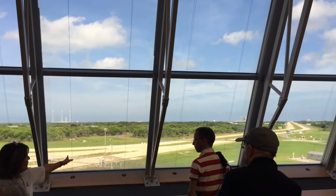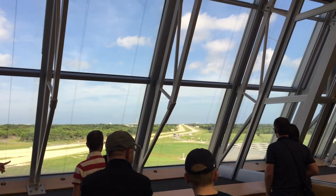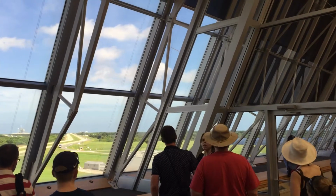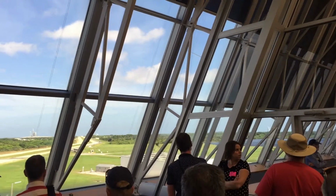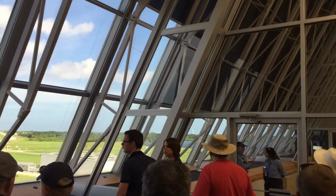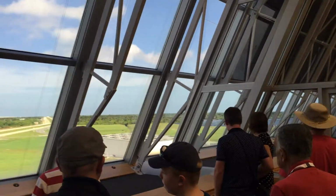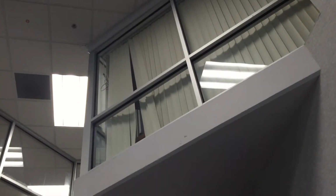To the right of those, that tall white building you see, that's Complex 41. That starts the Air Force side. We have an Atlas V rocket inside that building. And about 2 days prior to launch, they'll roll it out to the launch pad, which is in the center of the 4 lightning towers. This is the launch director's office, and he can open those blinds and have a great view, see the shuttles out on the launch pad. So you can walk up to the window if you want.